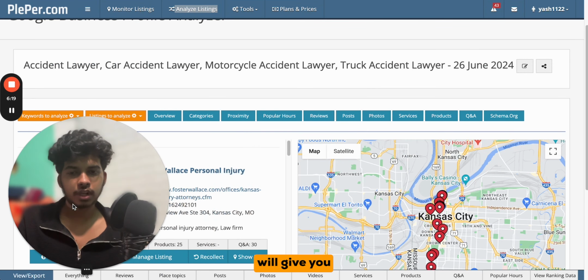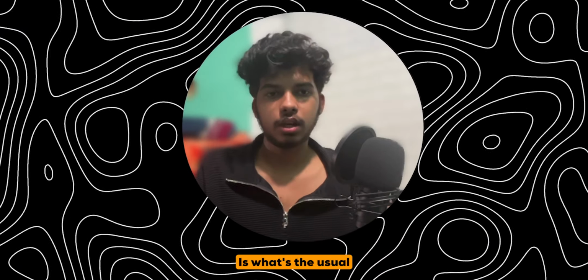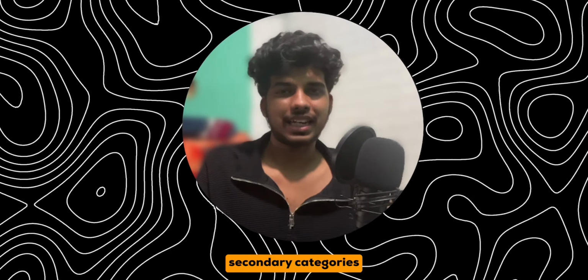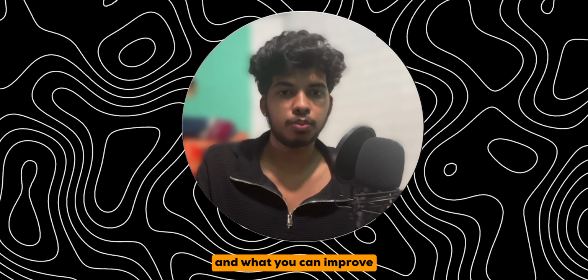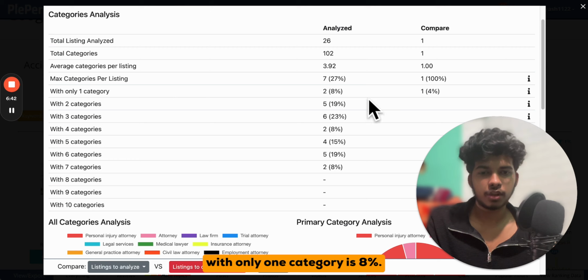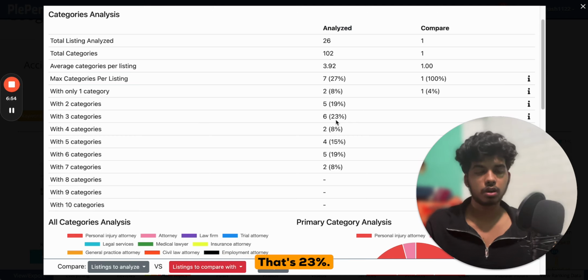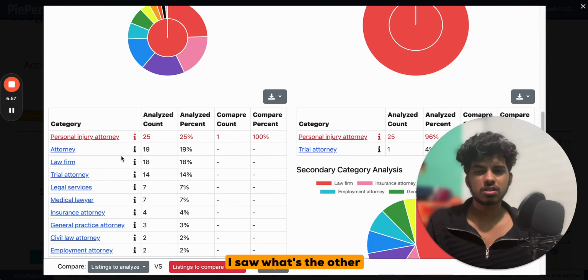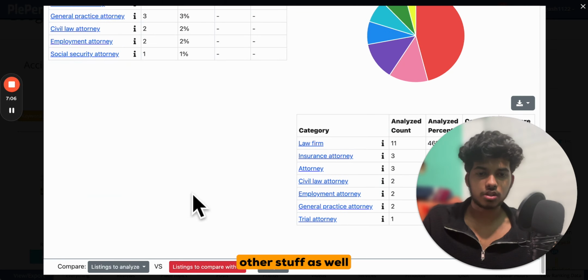As I said, overview will give you most of the stuff, but other than that, you gotta look at categories. What you have to see in categories is the usual secondary categories of your competitors that you're lacking right now, and what you can improve and add at the moment, right? So here you will see that competitors with only one category is 8%. We were in that, right? So we don't want that. Then with 2 categories, 19%, and with 3 categories, most of the people, that's 23%, right? So we will add more categories. I saw what other secondary category I can add, and I saw law firm, so I added that.